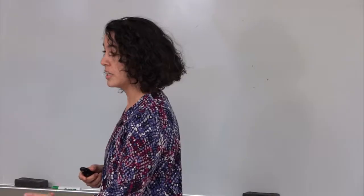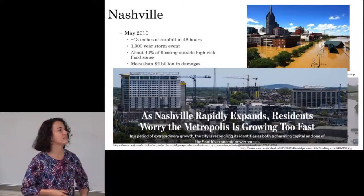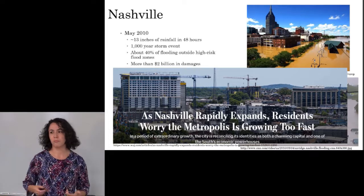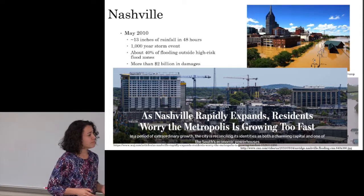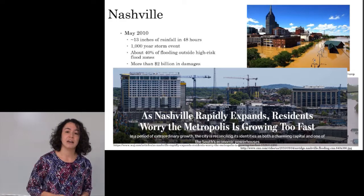And Nashville is one of those places where I think there's probably a lot of concern about future flooding risks like this because it is growing at an astronomical rate. There's huge amounts of development. Some people in the city will brag about having the most cranes of any city in the US, right? And it's true, it's really remarkable to see how fast it's growing.